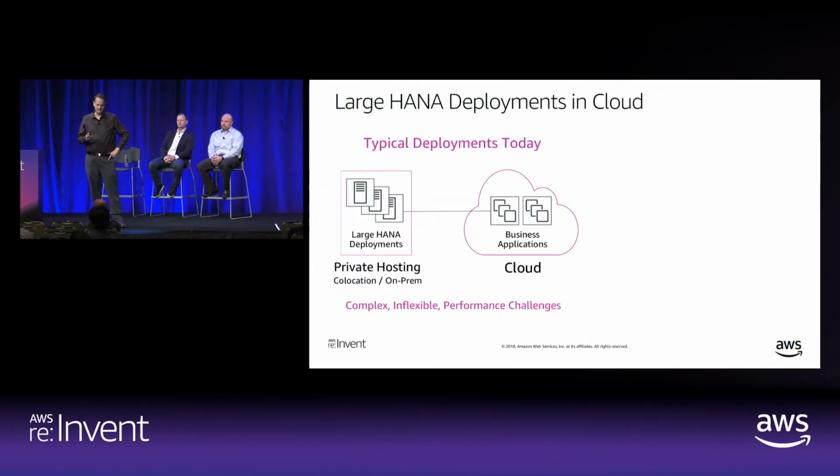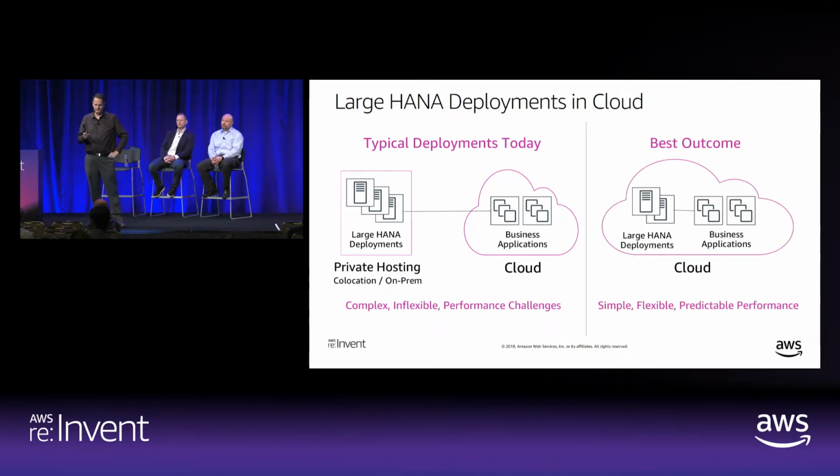So what we see today is, since Hana's been in the ecosystem about 8-9 years, a lot of people are still doing the private hosting of Hana on-prem, but they're hosting their applications in the cloud. Well, AWS has been ready for a while, and we're seeing that there's a better outcome if you just host everything in the cloud.